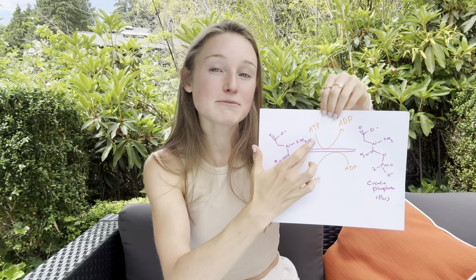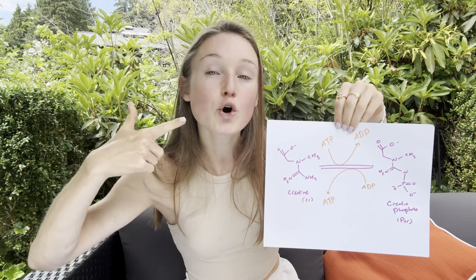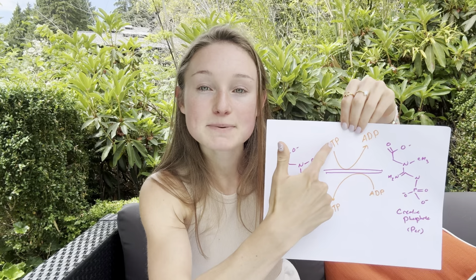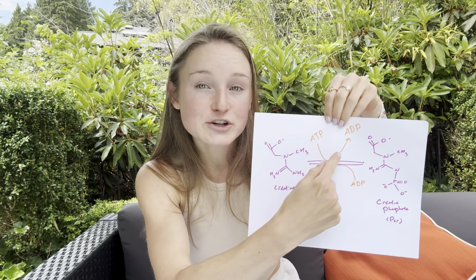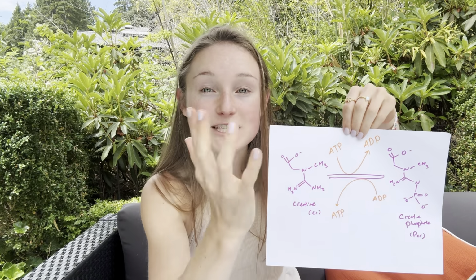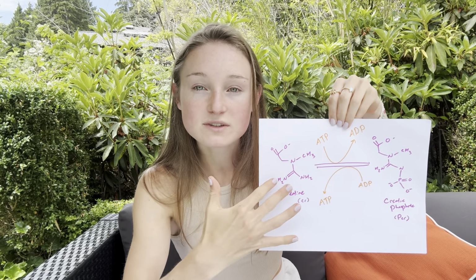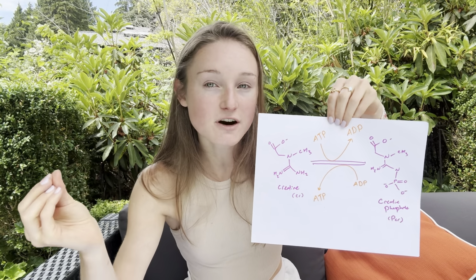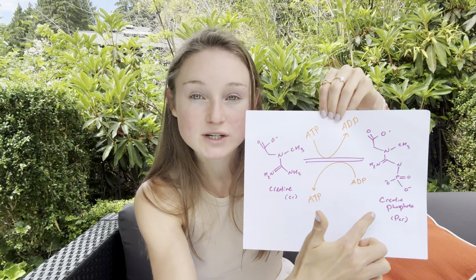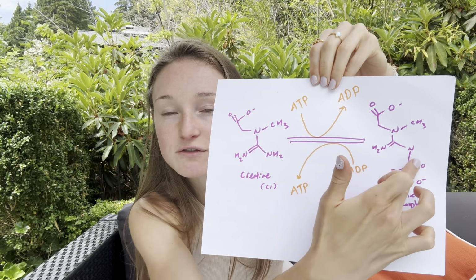This ATP came from aerobic respiration. It came from burning sugar or burning fatty acids in your mitochondria. This ATP gets used, your cell hydrolyzes ATP, and it uses that energy to power the explosive movement. Now you have spent energy, you have ADP. What this creatine molecule does is it picks up the phosphate and it becomes creatine phosphate, PCR. So here's your creatine molecule and here's the phosphate attached.